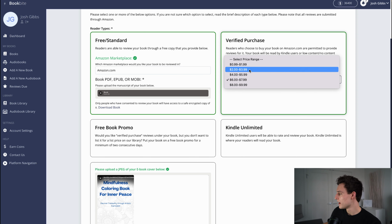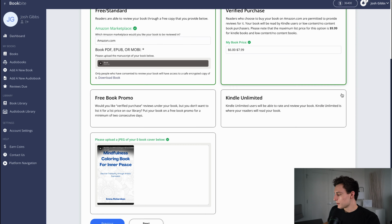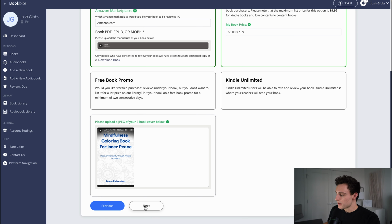And you can see over here, I'm just going to mention that on the platform, the highest you can charge for a paid review is $9.99. So if your low content book is higher than that, you're going to have to change the price before you can do a verified purchase, if you want to do that. And then at the very bottom, you can see it's going to upload the cover.